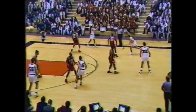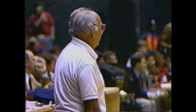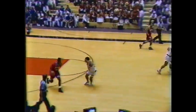Yetman. And now they reverse the ball. And Chris Mooney loses the handle. That time he took his eyes off the ball right before the ball actually reached his hands. Pete can't believe it. Both teams in the pressure trap.